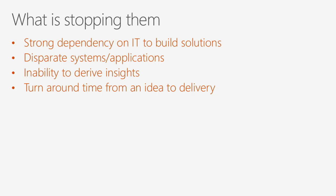So usually what's stopping businesses from achieving these things is how the current business is structured and what tools it has. Businesses usually have a strong dependency on the IT team to build their solutions. Even if it's big solutions or smaller ones, you need to depend on IT to build them, and there's a lot of time taken to get that process done. There's also the inability to derive insights out of your separate systems, and the dependency that the different teams have on each other. These are certain things that stop businesses from progressing faster.